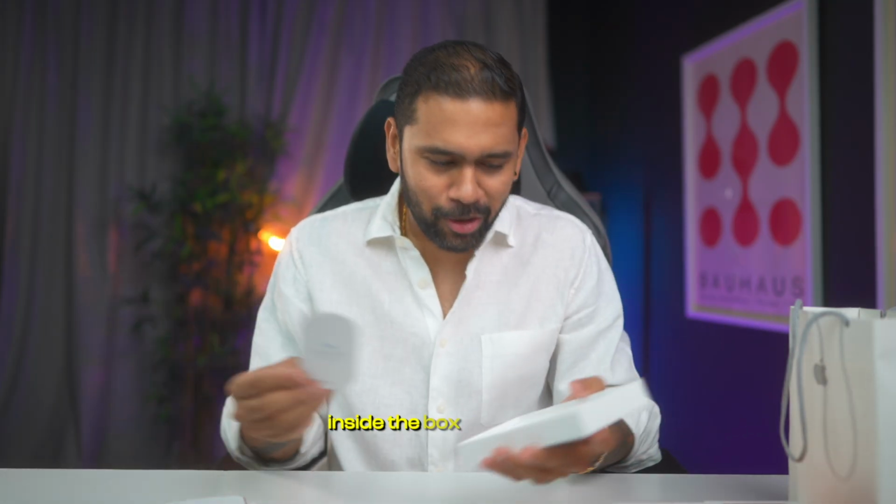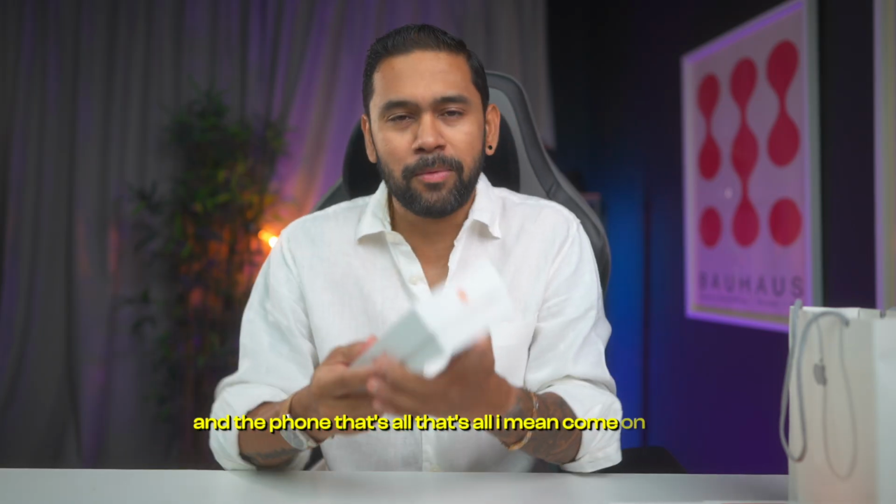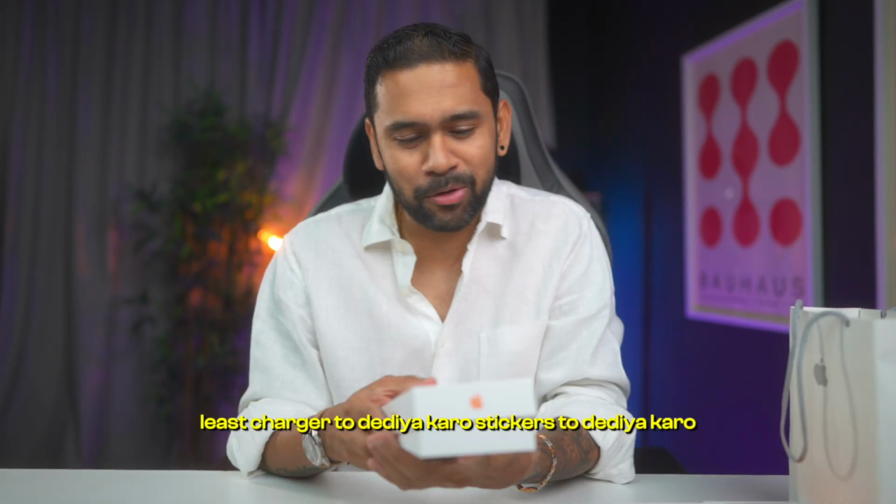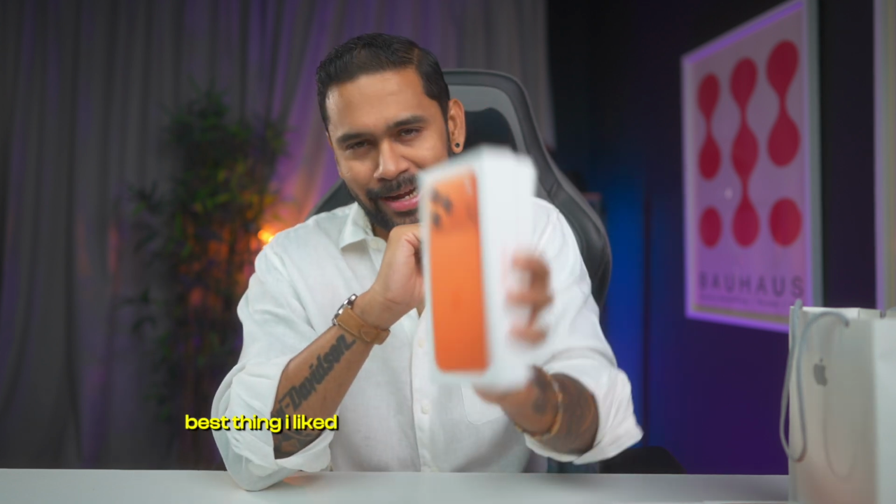There is nothing inside the box. It's just this, the cable, and the phone. That's all. I mean, come on, Apple. You're charging so much money. At least give a charger. Give stickers. Nothing is inside. Best thing I liked is this box.